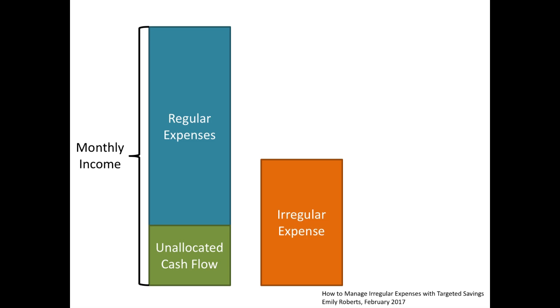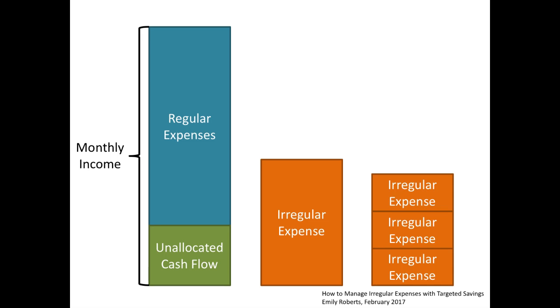The really problematic irregular expenses are those that are large relative to the available cash flow in your budget. Perhaps you've set up your budget to have some unallocated cash flow each month, $100, $500, whatever it may be. What do you do when a $1,000 irregular expense pops up, or three $300 expenses? If you're like me, early on, I scrambled. I minimized the irregular expense as much as possible, I cut back everywhere I could in my regular budget, and I used a credit card to float the balance into next month's budget. But that makes for a really unpleasant couple of months because guess what gets cut out to make room for the irregular expense? All the fun, discretionary expenses in your life.